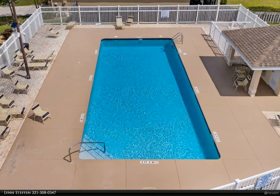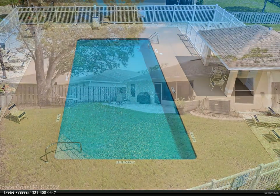Gated community with pool. Close to I-95, L3Harris and Northrop.